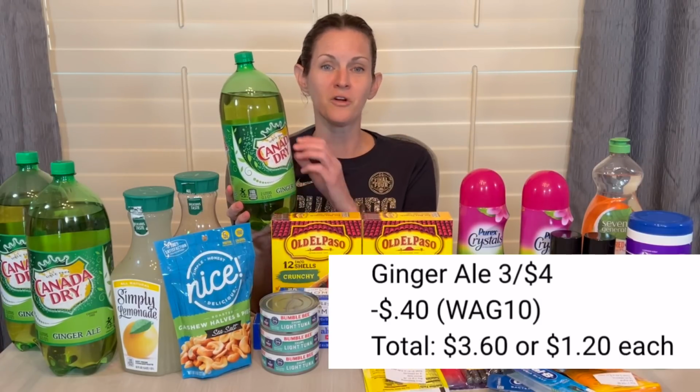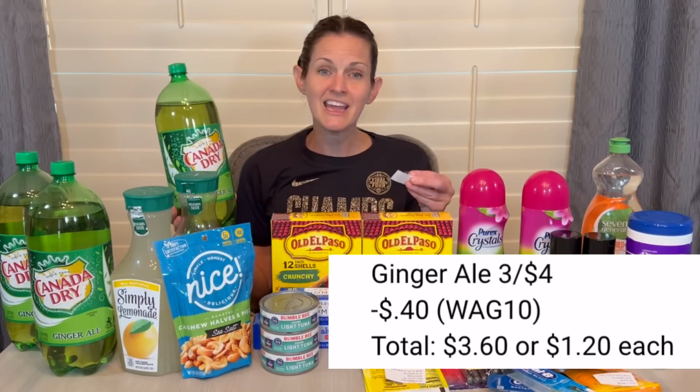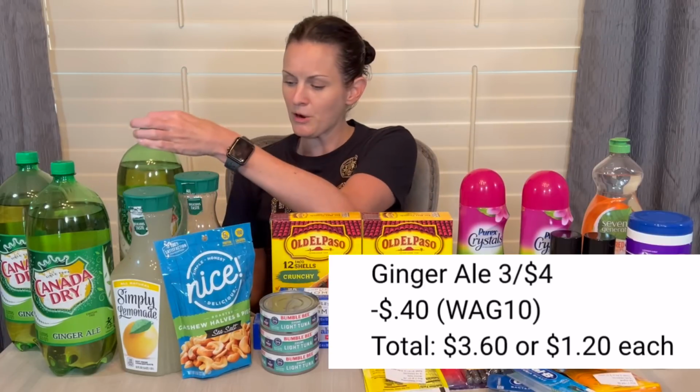And then y'all know I love ginger ale, and I haven't had it in so long. I just haven't seen a great price on it, so we haven't had it in the house in a while. But these are 3 for $4. Not a bad price. Even better when we use that promo code WAG10, because it's going to take off 40 cents, leaving my final cost to be $3.60 for all 3 of them, or just $1.20 each. The old stock up price used to be $1, like 3 for $3 was a great price. I haven't seen them that cheap in a while, unfortunately.